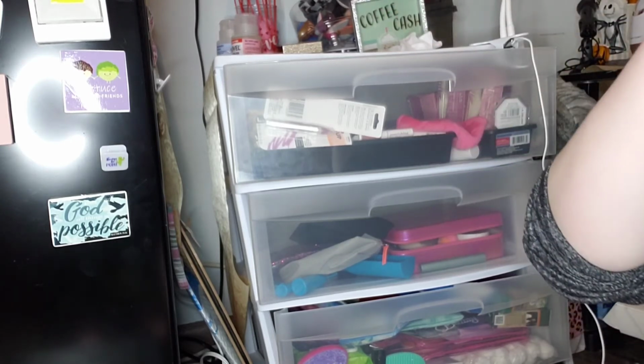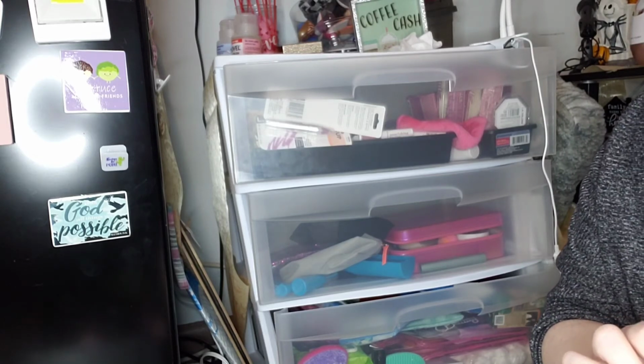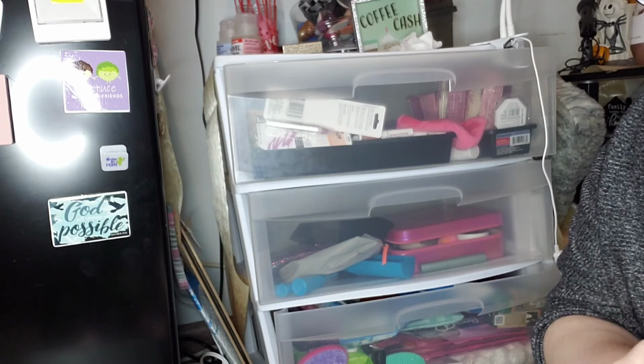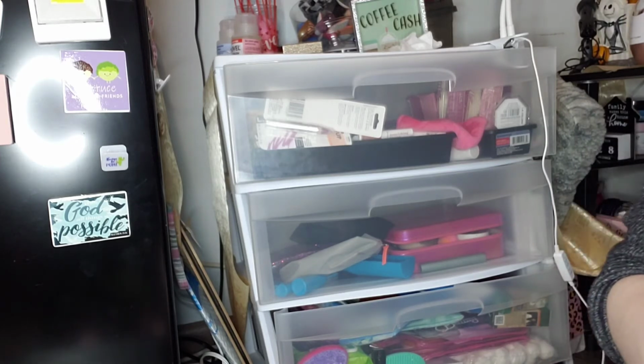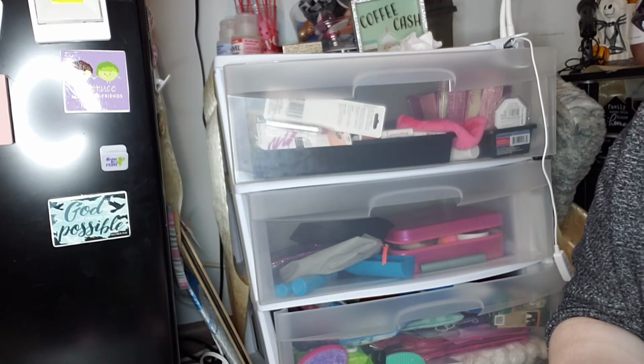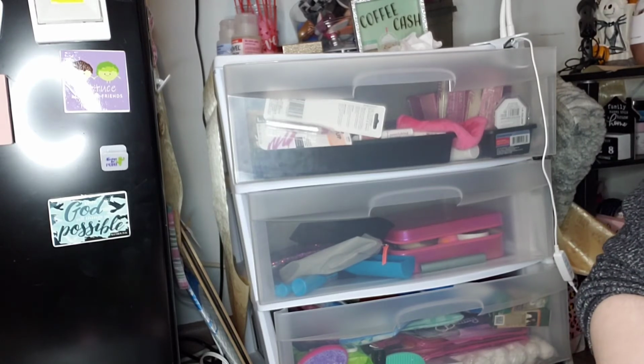Now, moving along, I got this Wet n Wild Color Icon in Apricot in the middle. I've never opened this. I also purchased this from Dollar Tree as well, you guys.